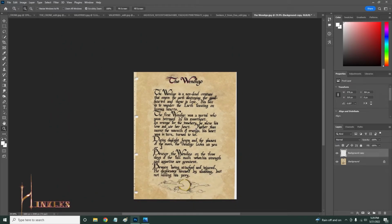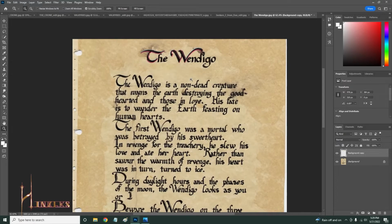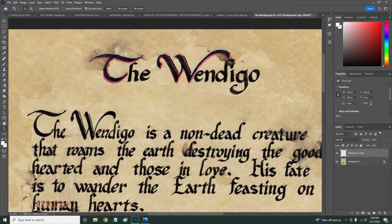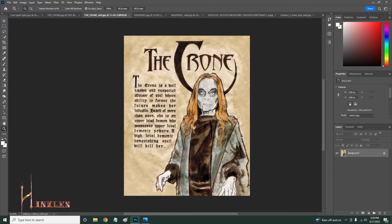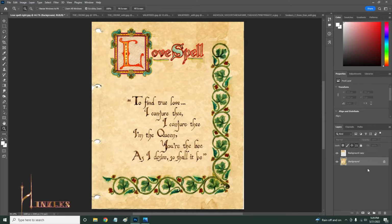I'm just so overjoyed that we have them at all that it doesn't bother me too much. I think a lot of the work is to just go in and maybe fix some of this stuff, like changing the size of the Wendigo title, like here, where I've restored the face of the crone, and repositioning the love spell to be where it should. But other than that, even if you don't do any of that stuff, it's amazing to have real scans of the real pages.